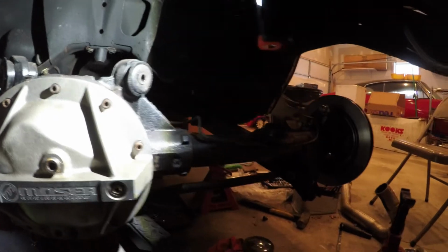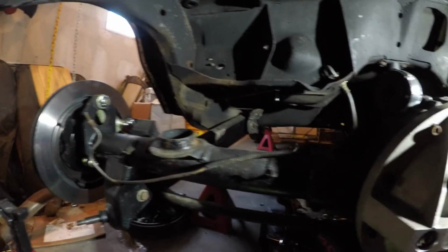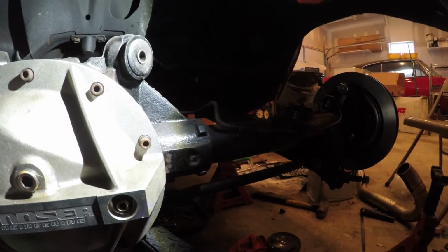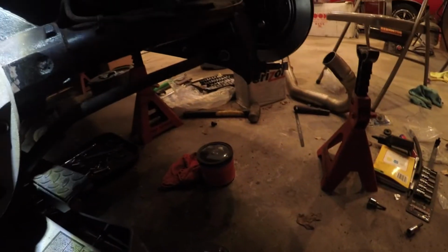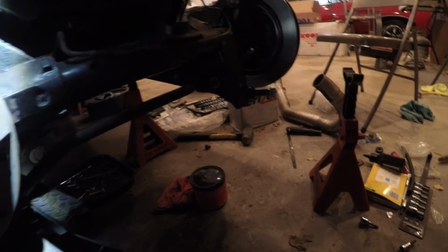I didn't say this before we got under here, but while I had the upper control arms off, you want to take the springs out. It is really simple to do. All you have to do is, if you keep the lower control arms in, just start lowering the rear. So I pulled the jack stands out.